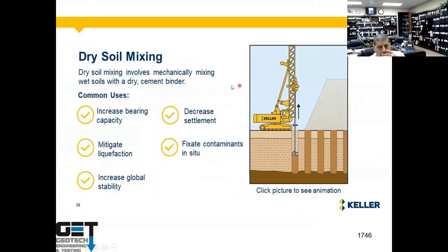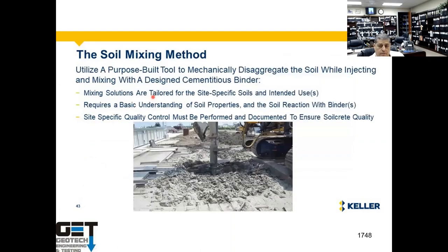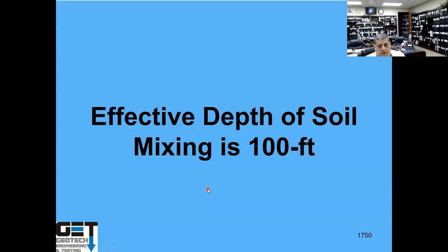You can do the dry method. Basically, soil mixing involves mechanically mixing a wet soil with a dry cement binder, or you can use the wet method, which basically means mixing them with a cementitious slurry binder. The tools are tailored to site-specific soils. You've got to understand the soil conditions, what you've got out there. Various equipment is used for soil mixing. This is a rotary type device, an auger system, and this is basically a linear installation method. Effective depth of the soil mixing is 100 feet.